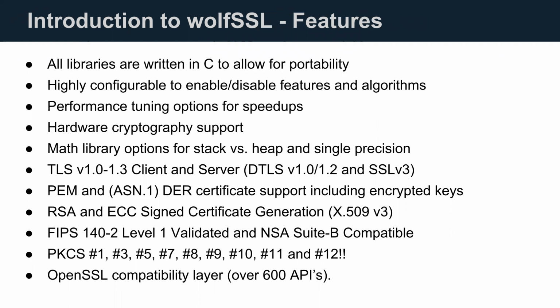We support TLS version 1.0 through 1.3. The latest implementation of 1.3 is based on draft 28, and we expect that to be the final draft. And we are currently leading the integration of TLS 1.3 in our space. We support DTLS version 1.0 and 1.2 and SSL v3 for those deprecated systems that are still using the older protocol. However, we highly recommend against use of SSL v3 in all cases if it can be avoided.